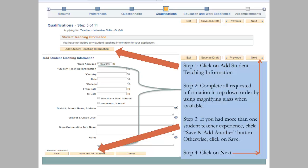Qualifications. In the qualifications section, you will have the opportunity to enter student teaching information. Complete all requested information in top-down order by using magnifying glasses when available. Next, if you had more than one student-teacher experience, click Save and Add Another button. Otherwise, click on Save. Finally, click on Next.